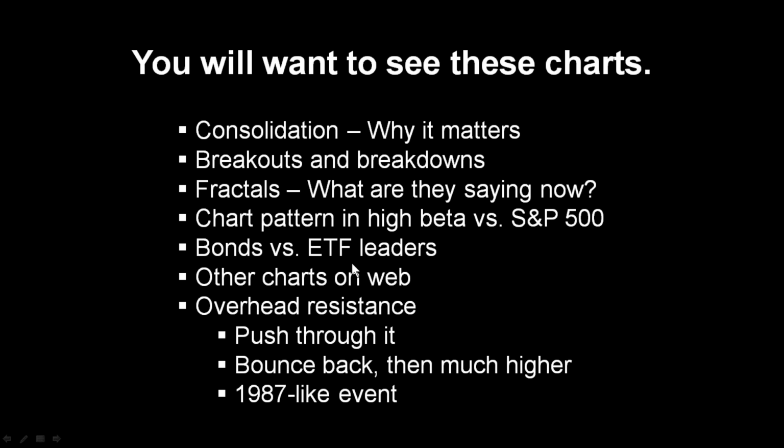We'll look at numerous charts relatively quickly comparing bonds to current areas of strength around the globe, including countries, sectors, regions of the globe, etc. Some places on the web where you can find some other charts and additional resources. As we head into next week, some possible scenarios.